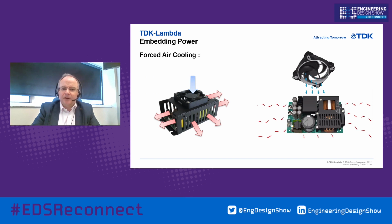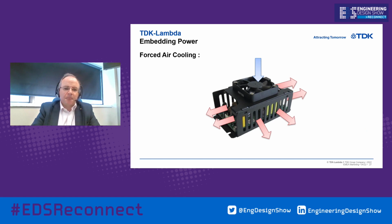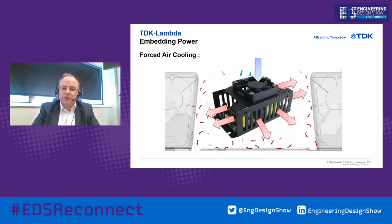Let's look into a bit more detail on forced air cooling. The basic principle is if you increase the volume of air passing through the power supply, you can then remove more heat, thereby extending the power supply's life, and also achieving higher power densities compared to convection-cooled power supplies. As with convection-cooled power supplies, it is essential that adequate space is given to allow unrestricted flow of air exiting the power supply. If not, hot air flows could re-enter the power supply, causing additional heating.